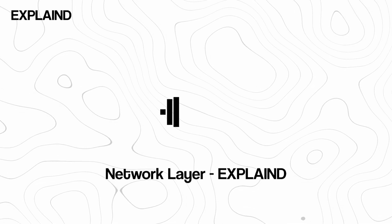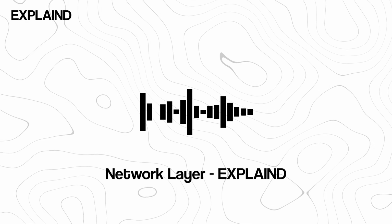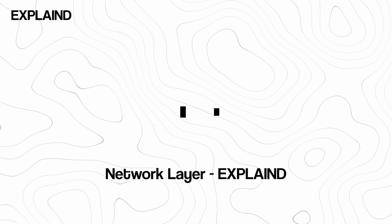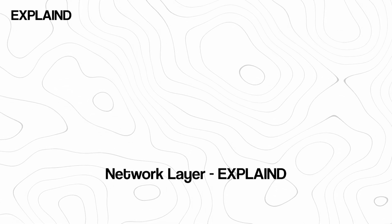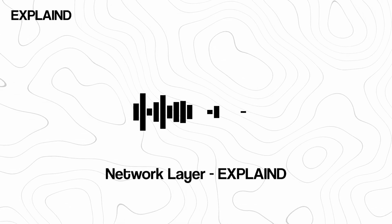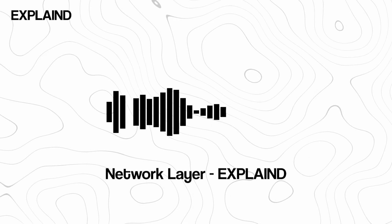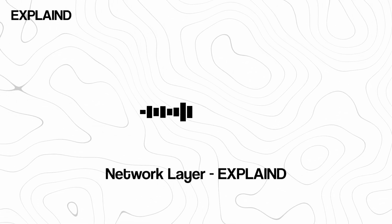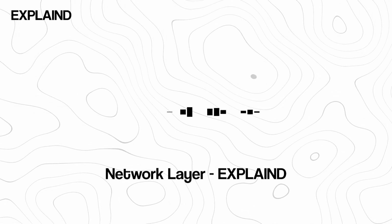Exactly. And distance vector protocols are usually simpler to implement. They require less overhead than link state protocols, so they're often a good choice for smaller networks. They do have some quirks, though, right? You mentioned that count to infinity problem. I think that's what it was called. Ah, yes. The bane of distance vector routing. It happens sometimes when a link fails somewhere in the network. So like if a bridge collapsed in our little neighborhood analogy. Exactly. Now, with link state protocols, everyone would hear about that really quickly, and they could adjust their maps right away.